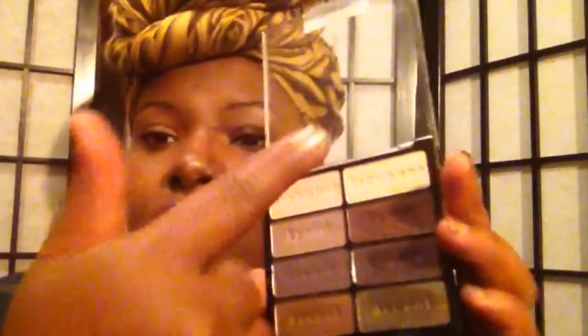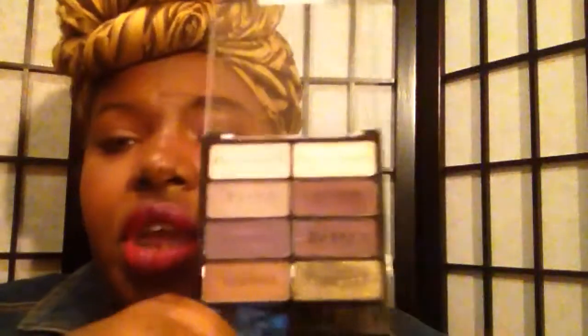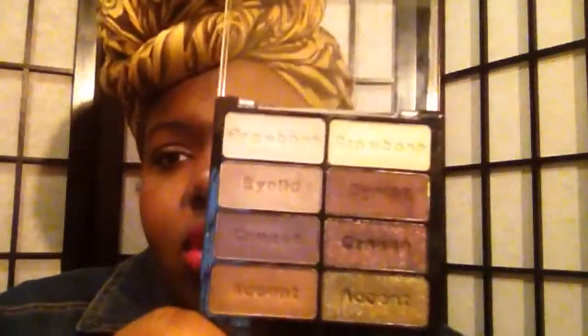And I have to say, I have been having a lot of fun with this palette, and it's just really gorgeous. It's a really gorgeous neutral palette that you can get daytime looks out of. You can get some nighttime smoky looks with these deeper colors here, and everything just blends together so nicely to give you whatever look that you are looking for.